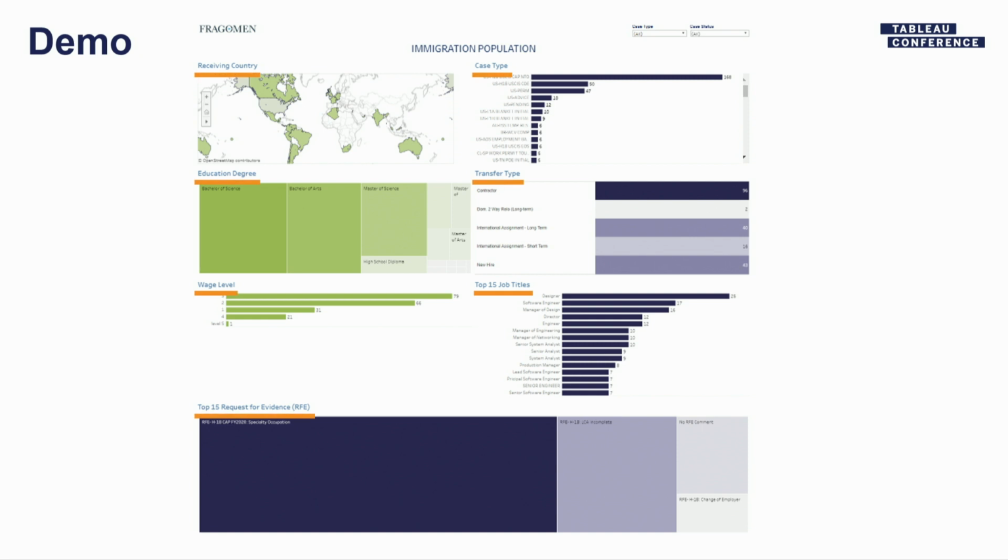There we go. You can see the different metrics for the foreign national: the receiving country, their case type, their transfer type, their job title, and specifically, it's important to look at the RFE in immigration. That's a request for evidence that the government asks for. So it's really important to track why they're asking for more evidence because it slows down the process. So we really want to keep track of why they need to get more information.